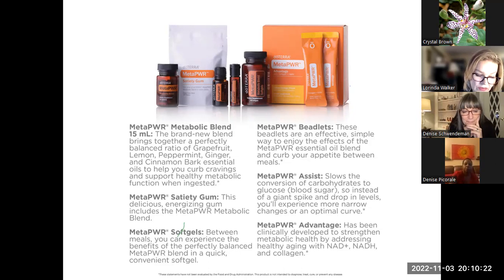And this is reformulated Slim and Sassy. And I will say that Slim and Sassy never really worked for me. The soft gels would always come back, and I had that burp back with the Slim and Sassy, which is not pleasant at all. These do not do that at all. So once they're down, they are down. They're not coming back. There's no burp back on these. So if you tried Slim and Sassy, try this, because it is so much better and so much more effective.